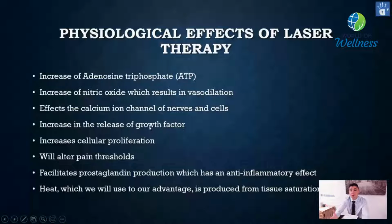It also helps in the release of growth factor. So again, it's just going to facilitate your body to heal as quickly as possible. It will also alter your pain threshold, and basically the last thing it does is it produces heat.